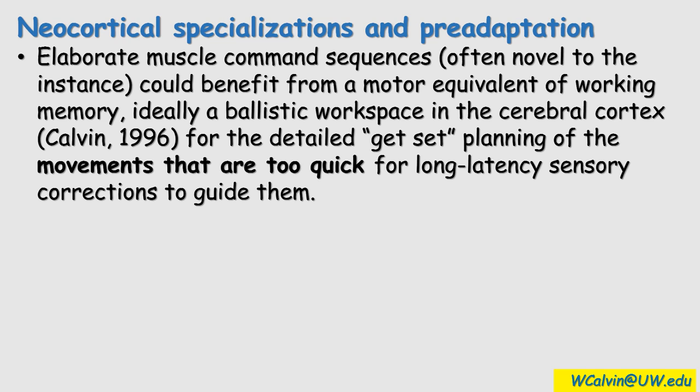Movements in particular that are too quick for sensory corrections to guide them. Often, if you just do a novel movement slow, if you're doing it a bit wrong, you'll get feedback. You know, it comes in from your arm to the brain, back, commands come back out to correct it. But if the action is like a dart throw, the latency of the information coming back in and going back out to correct it, that reaction time loop is about 1/8 of a second for arm movements.